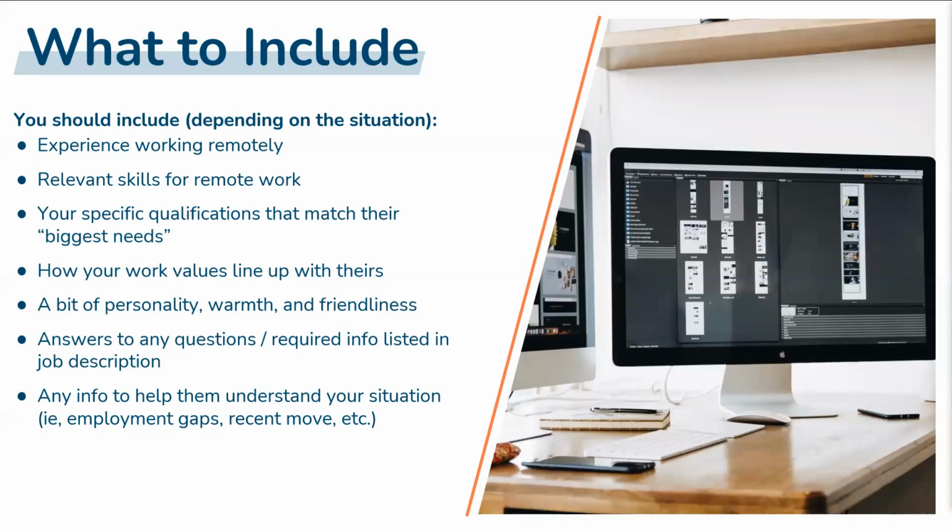Comb their website, their job postings, and social media, and look for their values, their mission, and their vision, and then draw comparisons as to how your values line up with theirs. For example, I was excited to see that you have a high value on whatever that might be. I too have a high value on that same thing.